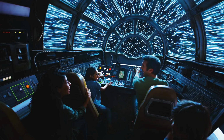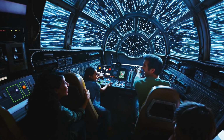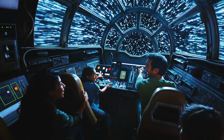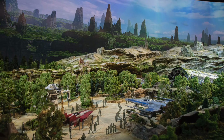Then we get a look at what it's going to be like inside. It's going to be a six-seater vehicle: two people as pilots, two people as gunners, and two people as engineers. We know that there are going to be about three missions. We don't know exactly where you're going to go or what you're going to do, but there's definitely going to be a lot of customization that happens inside.